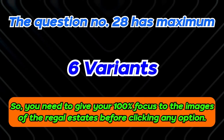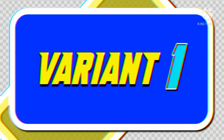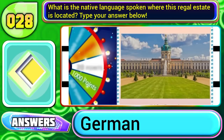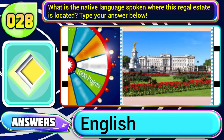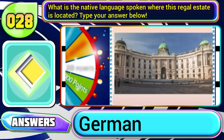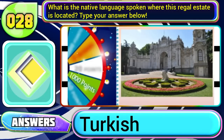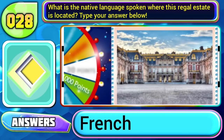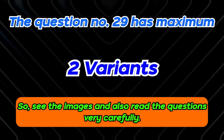Question number 28 has maximum 6 variants, so you need to give your 100% focus to the images of the legal estates before clicking any option. Question number 29 has maximum two variants, so see the images and also read the questions very carefully.